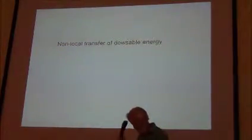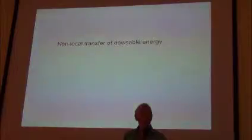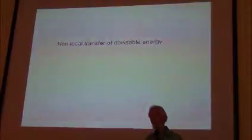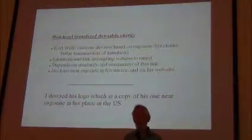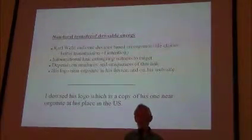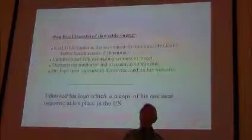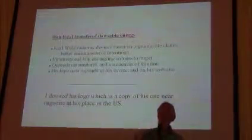Now, one of the main things I want to talk about is the non-local transfer of dowsable energy. This idea came to me on encountering the website of an Austrian American called Carl Wells, who makes radionic devices based on orgonite. He has a piece of orgonite, and he will put the witness on the orgonite or close to it, and then with his healing intention, he says the orgonite makes better transmission of the healing intention.